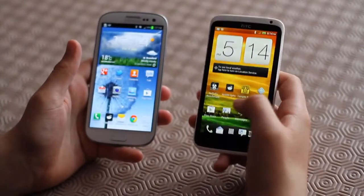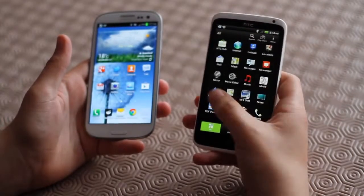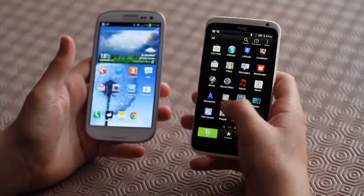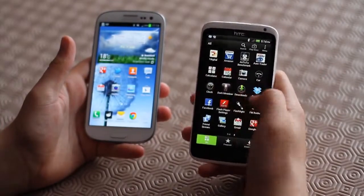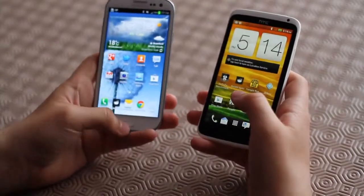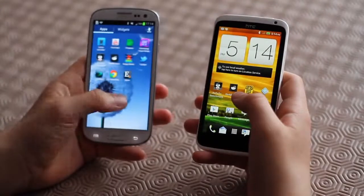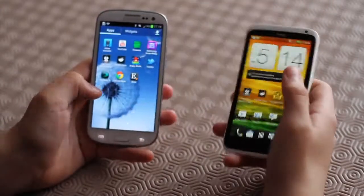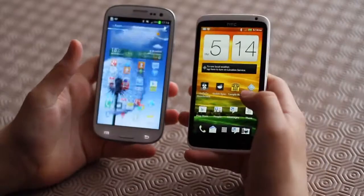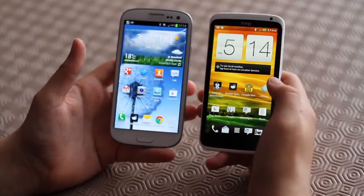Sense 4, for me, I've never really liked Sense, but they claim to improve things in Sense 4, and for me they haven't. It's still clunky, it's still bloated, as you can see in there. There's a lot of bloatware, Amazon, 7 Digital, movie editor, which you just don't need. You should be able to download them separately. The applications on the S3, on this screen, and those two up the top, that's all you get. Much tidier, and I believe TouchWiz is programmed by Samsung, far better than Sense ever has been by HTC.